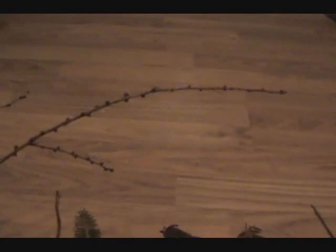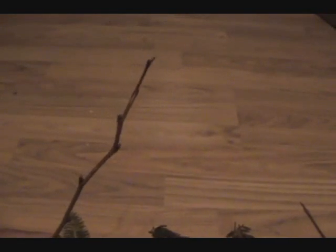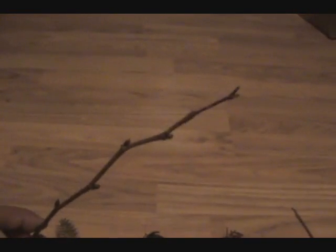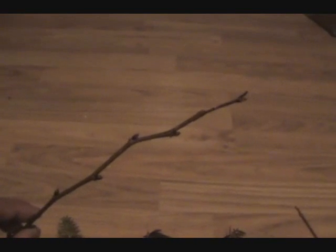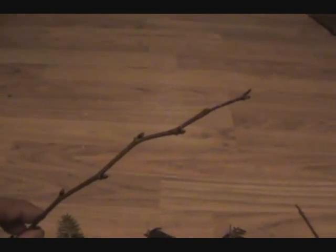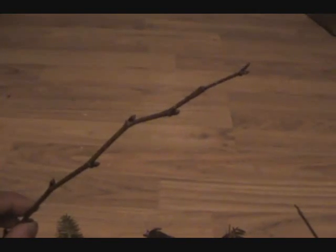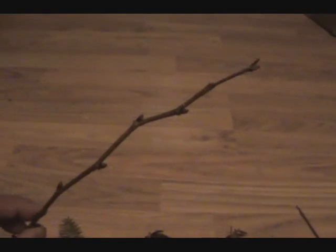Okay. Next plant or tree I'm going to show is this one. This is a birch, a young birch tree that I just happened to cut a twig off of. And this is one of the ones that people have been doing videos on lately, such as tapping them for sap, or using bark for fires and what have you.